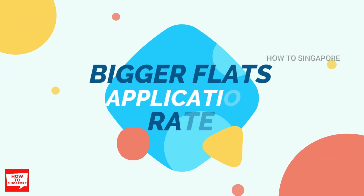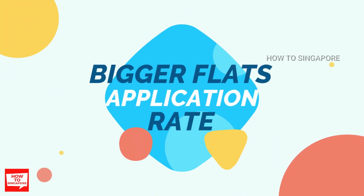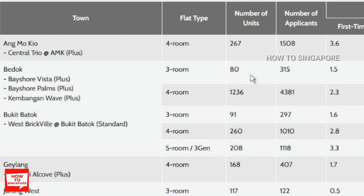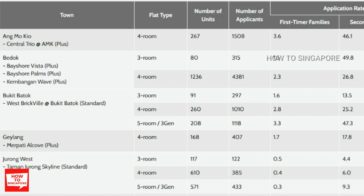Now, let's talk about the application rate for 3-room and bigger BTO flats. As expected, you see here, Central Trio at Ang Mo Kio is very popular. There are more than 1,500 applicants eyeing for 267 4-room flats, making the application rate 3.6 for first-timer families. And of course, the application rate for the second-timer families is even crazier. Currently, it's at 46.1, which is amazing.